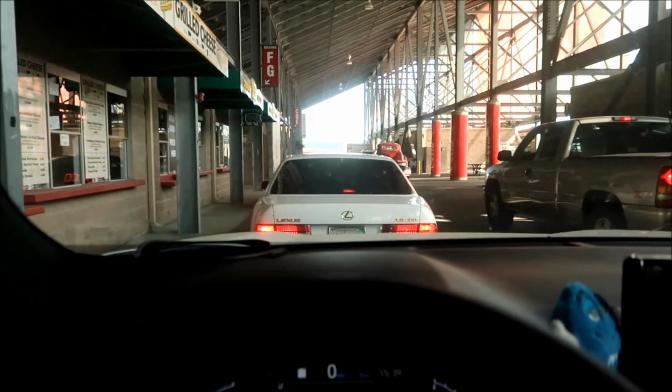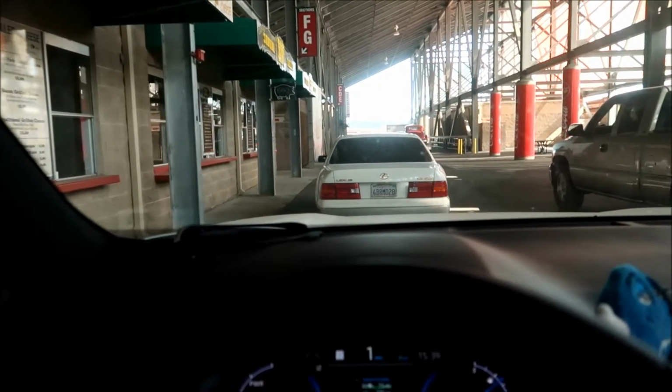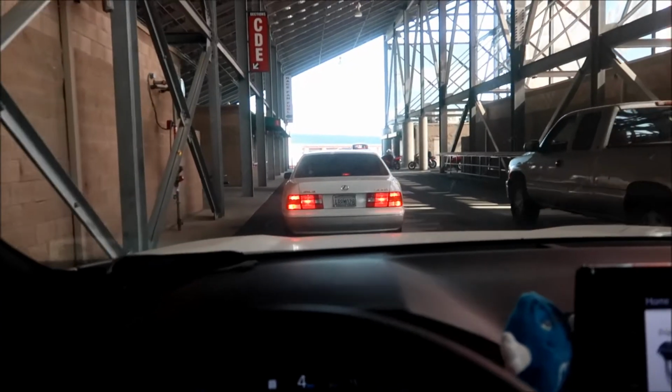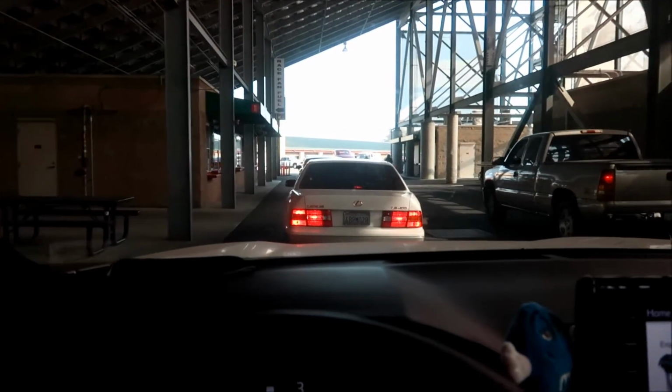All right, ready for takeoff. All right, here we go. We're heading on out to line up. It's time to get ready to go racing. Let's see what this guy does. Some motorcycles there sneaking in. That's Bill and Tom over there.